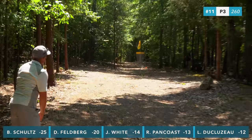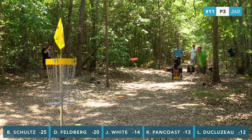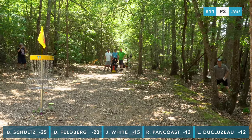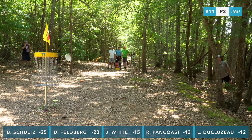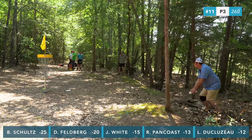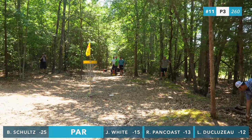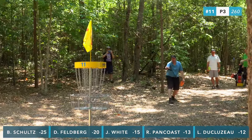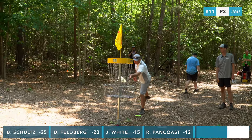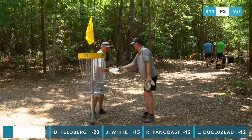Lionel with a long putt, leaves it a little short. Jeff drains his birdie, great shot. Barry from his spot of luck, oh, lips out, and he'll have to take that par. Feldberg after his great upshot, gets his par. Ross has to take a bogey. Par for Lionel. And a disappointing par for Barry.